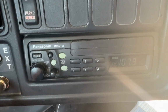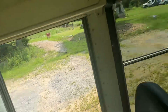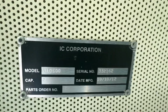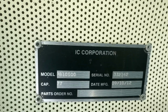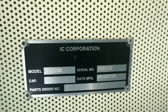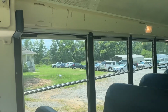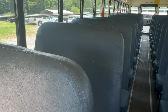AM FM radio. It does have the internal PA system that works. Hopefully you can hear it. So if you need to talk to any of your passengers in the back of the bus, you can easily. This is the model number, serial number, manufacturer date, and your 77 passenger capacity, which, like we mentioned earlier, is 77 plus the driver. I don't know if it's easier to hear me through the PA system or just talking.